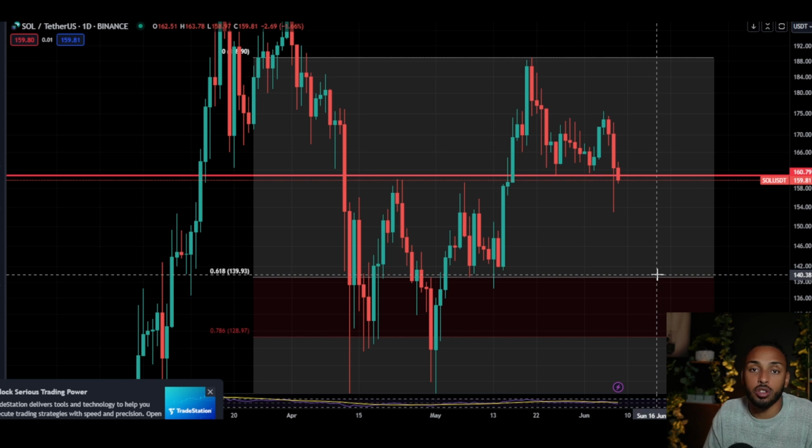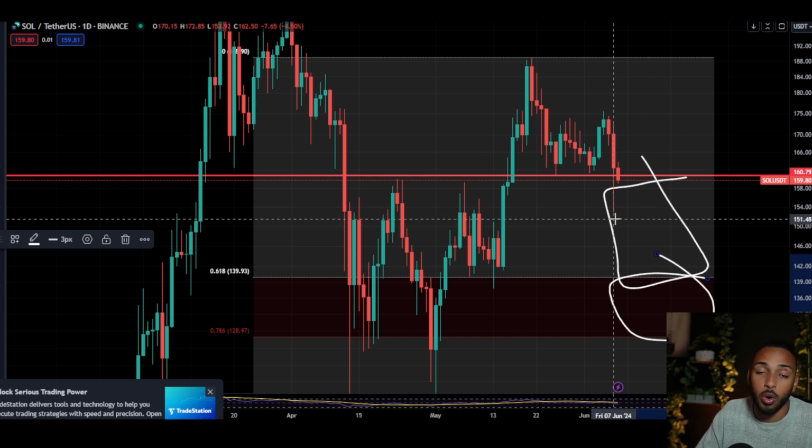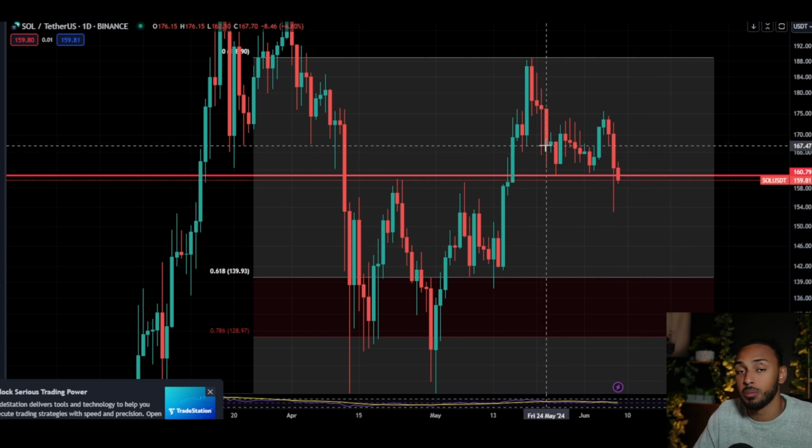So I just wanted to make sure that you understand why this is a possibility, the fact that there's a lacking of liquidity here and a ton of support right here that will act as a magnet that Solana is probably going to have to interact with and maybe even get pulled down towards. So you just need to be prepared that that is a possibility. So if it does happen, it doesn't freak you out, just make sure you're prepared. There's nothing to worry about. So with that in mind, just a quick simple Solana update for the day.